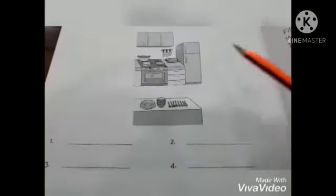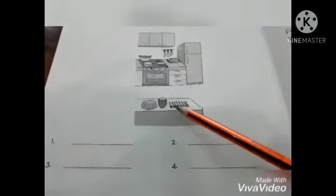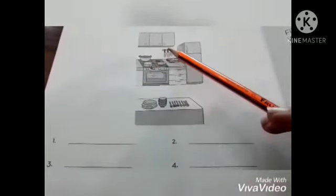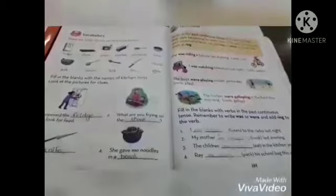As you can see, here we have fridge, knives, spoon, forks, bowls, plates, stove, saucepan, stove, wok, etc. So we are going to write their name in the blanks. So here we have the name of the things that are shown in the picture: fridge, spoons, knife, bowl, forks, stove, toaster, wok. Now open the workbook, page number 101.